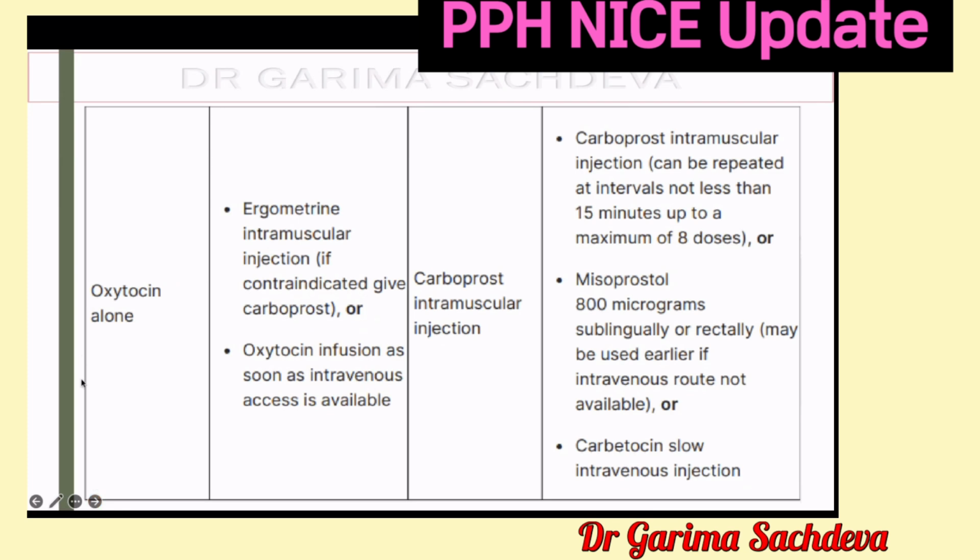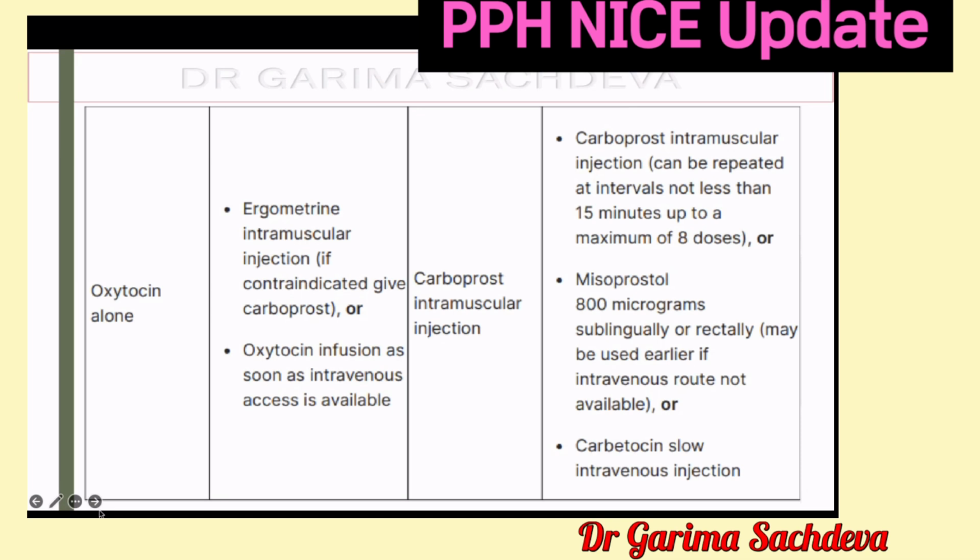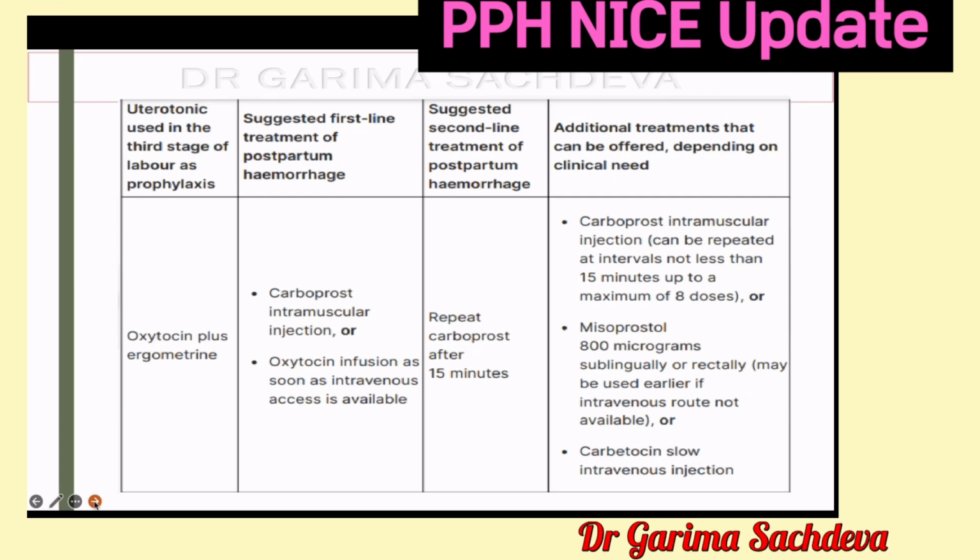If oxytocin alone was used, the first line will be ergometrin IM unless it is contraindicated, or oxytocin infusion. If the bleeding doesn't stop, next would be carboprost intramuscular, then carboprost repeated every 15 minutes up to 8 doses, and misoprostol; carbetocin is the last one. If she doesn't want any injection, we can go for rectal. This is for normal delivery, third stage of labor, so carbetocin comes later.